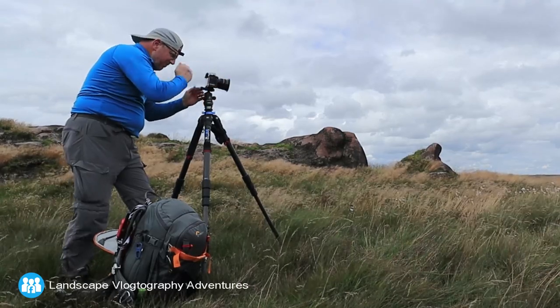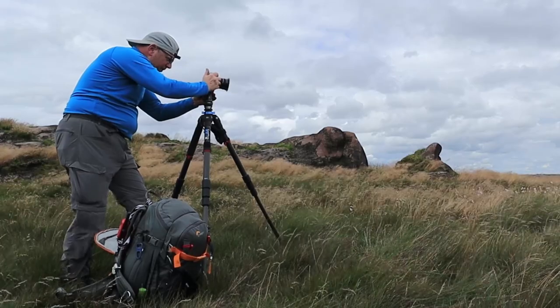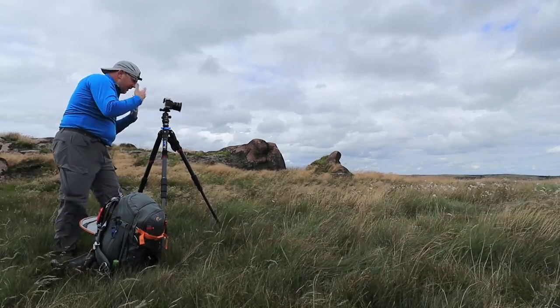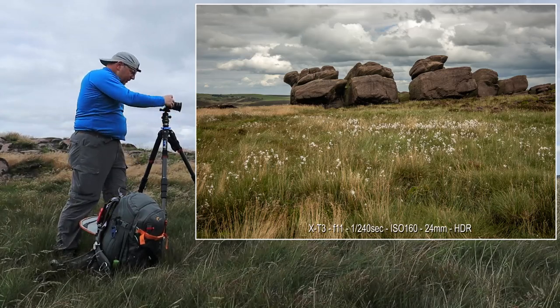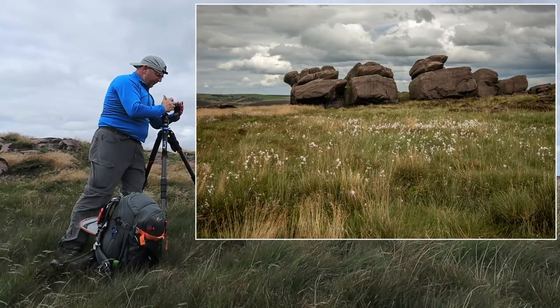Excuse me sniffing, but I haven't brought any tissue with me and I've got a bit of a cold still. I'm just going to move the composition around slightly because there's a few more rocks just over on the edge. I'm going to take that, relatively quick shutter speed, letting aperture priority do it for me. Base setting is 125th of a second. So that's one taken with the wider angle lens.